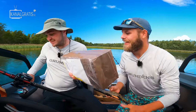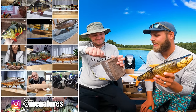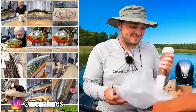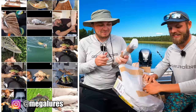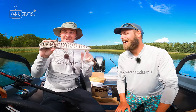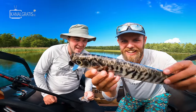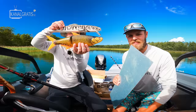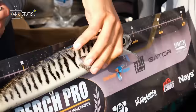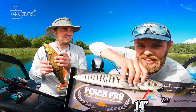From Serbia. I found this account on Instagram that makes some really cool lures. So I reached out, and he sent us one of his cool lures. Looks so neatly wrapped also. Oh my freaking god. I mean, look at the details on this one. Look at that. Oh my god, they are so big. They're almost equally big. Something like 36 centimeter. Quite neat for being this challenge. Let's do this now.